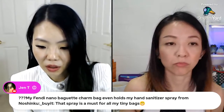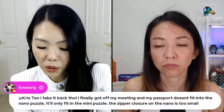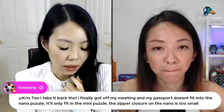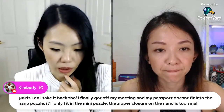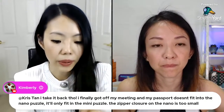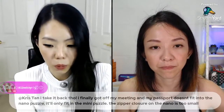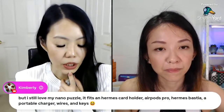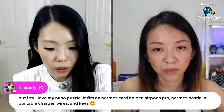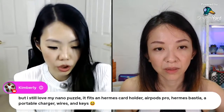I also saw another comment earlier, I think from Kimberly, because we were talking about the Nano puzzle. I take it back. I finally got off my meeting. My passport does not fit in the Nano puzzle. It only fits in the mini puzzle. The zipper closure is too small, but she still loves it. It fits her Hermes card holder, AirPods Pro, Bastia, portable charger, wires, and keys.